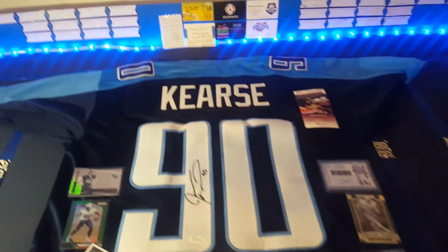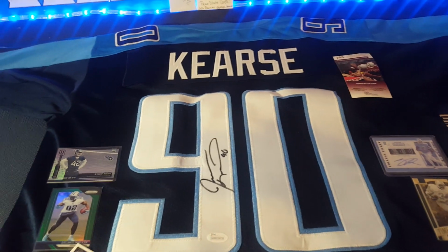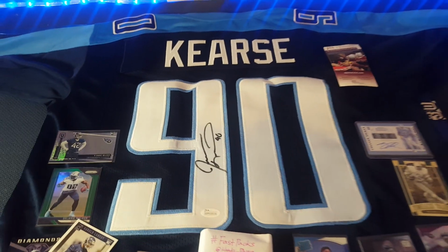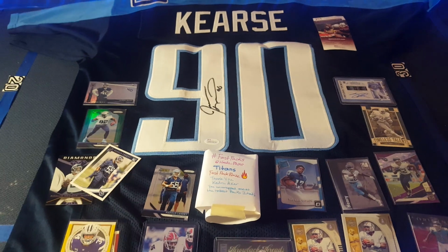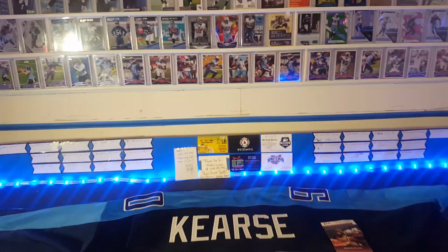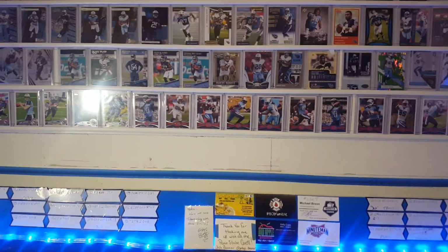Kersey, autographed jersey. I love the 90. It's the year I graduated high school. Just thought that was cool. $20 for all that. Now, granted, I know he doesn't put jerseys in every single one, but wow. And so yeah, that was the mail package I got today.